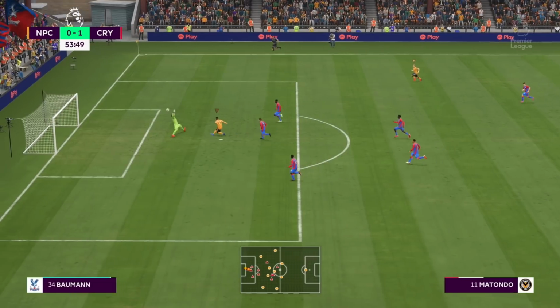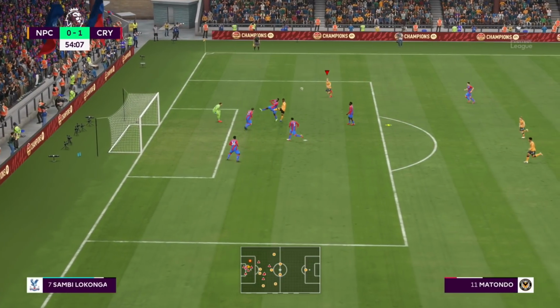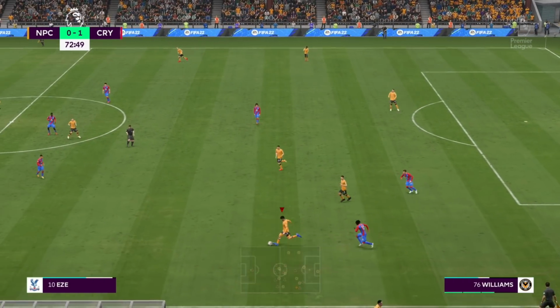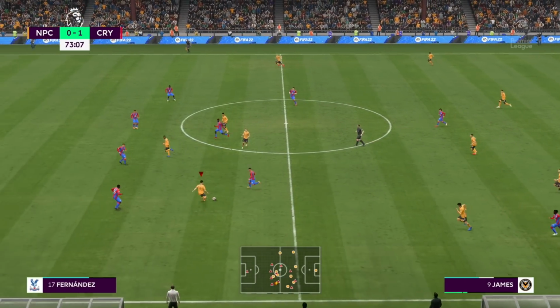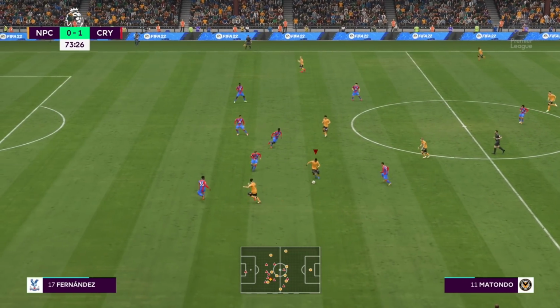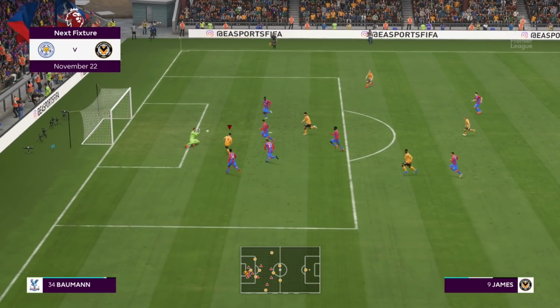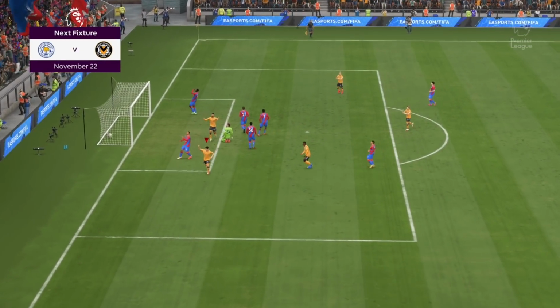54 minutes in, I thought, here we go, here's our leveller. Nope, Rami Matondo one-on-one. Somehow it's the crossbar as we're still behind. And with 18 minutes to go, still down by a goal, I was thinking this is going to be a shock defeat. 3 defeats in our last 4 in all competitions. Got to get at least something from this game, and thankfully we would.